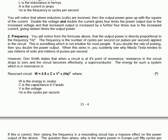When this sinks in, you suddenly see why Nikola Tesla tended to use millions of volts and millions of pulses per second. However, Don Smith states that when a circuit is at its point of resonance, resistance in the circuit drops to 0, and the circuit becomes effectively a superconductor. The energy for such a system which is in resonance is watts equals half times capacitance times the voltage squared times the cycles per second squared. If this is correct, then raising the frequency in a resonating circuit has a massive effect on the power output of the device.